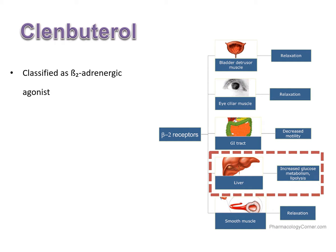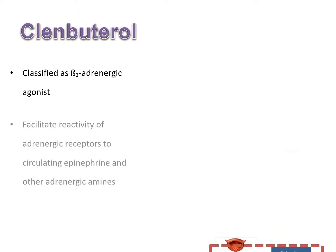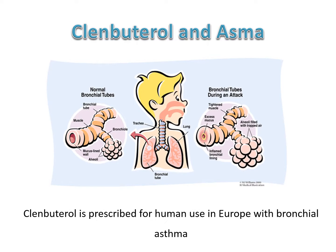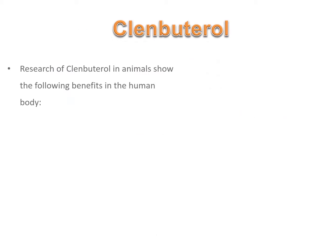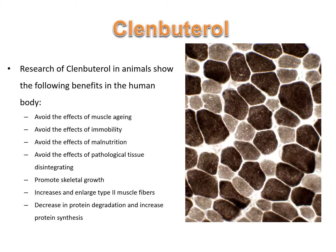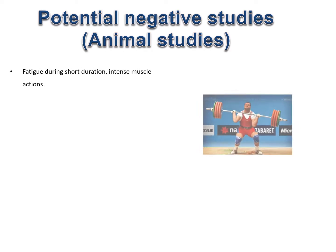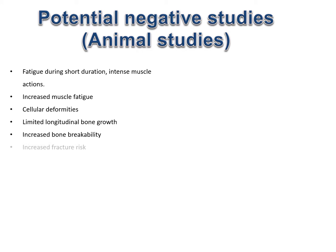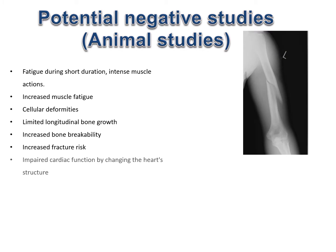How does clenbuterol work? The drug increases the reactivity of epinephrine and norepinephrine. Do you remember the fight or flight response? Clenbuterol is prescribed to treat bronchial asthma in Europe. Research has shown that there are advantages to using clenbuterol as mentioned here. However, there are also negative effects of the use of clenbuterol, which are stated in this slide.